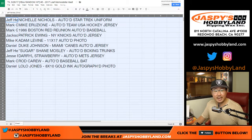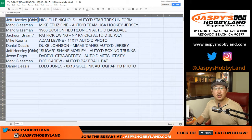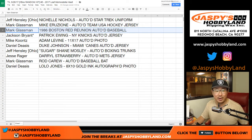And here's how it all shakes out, ladies and gentlemen. Jeff Hensley with the Nichelle Nichols autographed Star Trek shirt, jersey, uniform. Mark Glassman, you get the Mike Urzoni autographed Team USA hockey jersey. That's strong. You also get that 1986 Boston Red Sox reunion autographed baseball. 20 autos on there. You got a nice COA with that too. Last spot mojo, Jackson Bryant with that Patrick Ewing Knicks jersey.